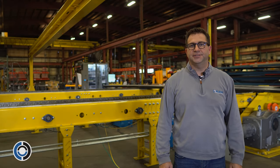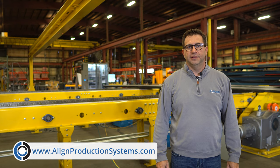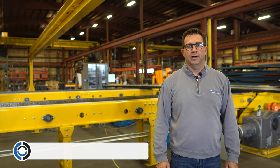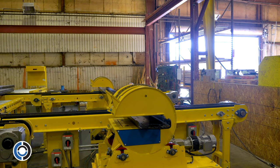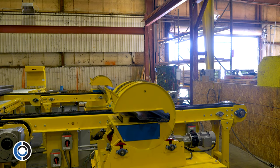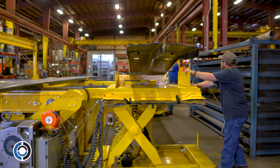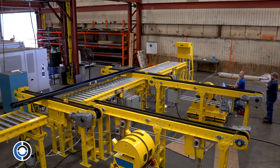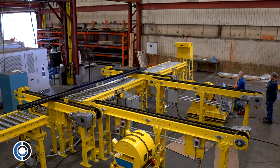My name's Jason Stecker, and today we're going to be looking at a custom conveyor project that the company did for one of our leading heavy truck manufacturers. What we have here is an incoming conveyor line that is both indoor and outdoor application. It starts at the beginning with the incoming frame rails from the heavy trucks coming in and being offloaded.